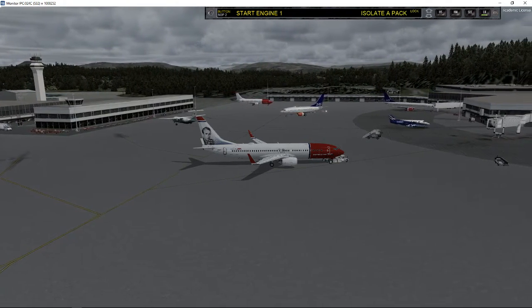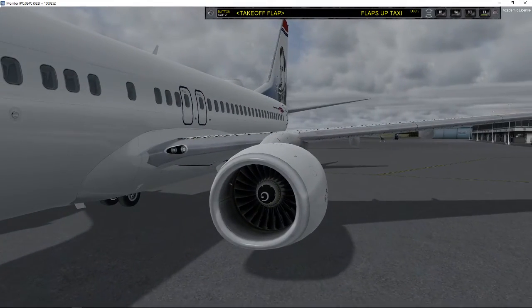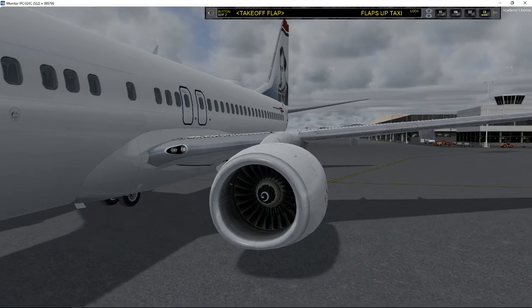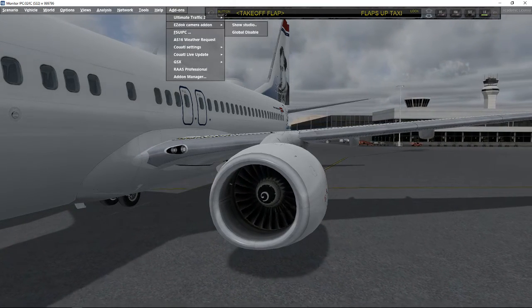Starter cutout. Start engine 1. Starting 1. Oil pressure.